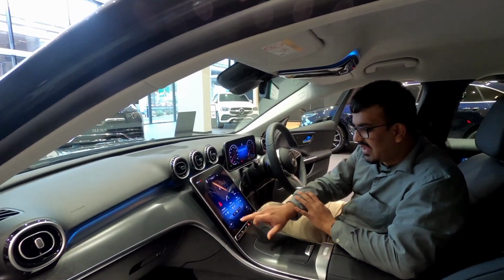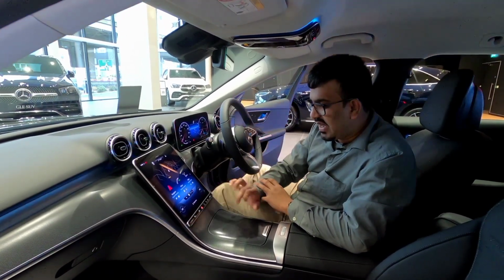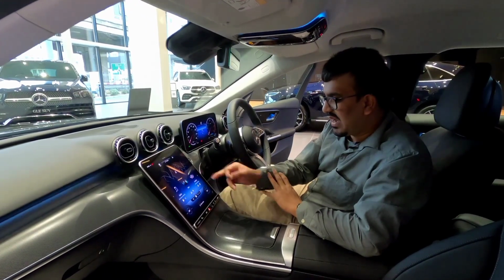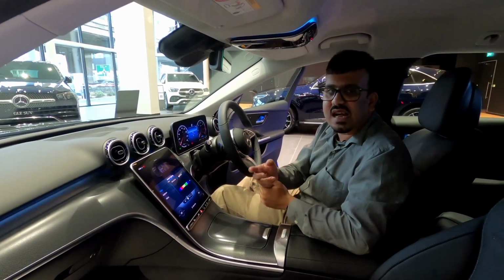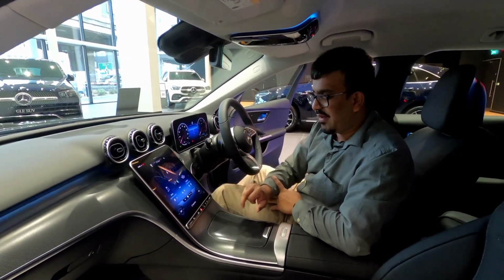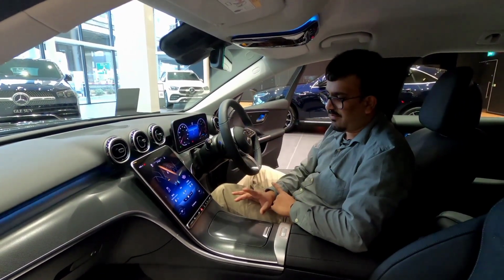And even if you see the AC controls, they are integrated within the touchscreen, but they give you good feedback as well. So you can slide through so many functions about the car and glance as well. 64 ambient color lighting, so you can choose different colors that you want, and the overall feedback of the screen is very nice as well.